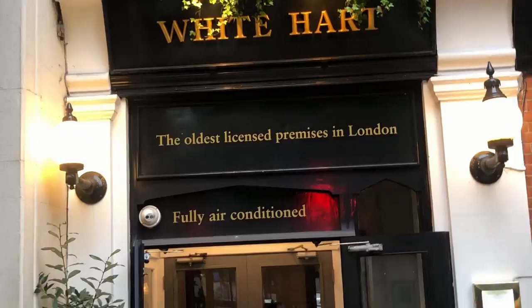And it's fully air conditioned. The air conditioning, fun fact, actually came in 1840. They're just fanning you. It's nice. Massive. Drury Lane. Whoops.